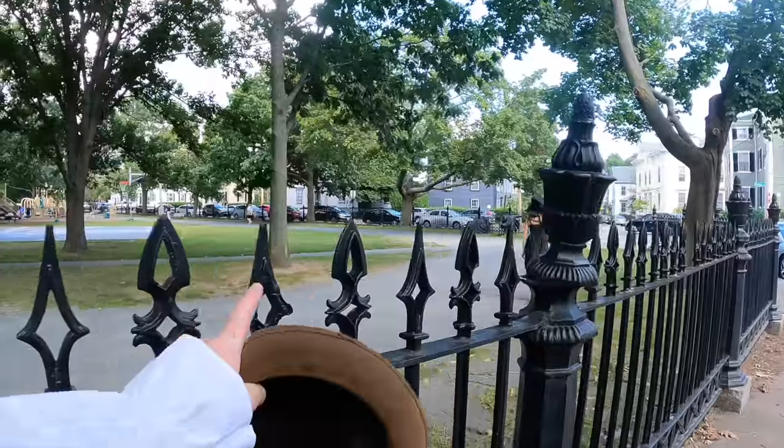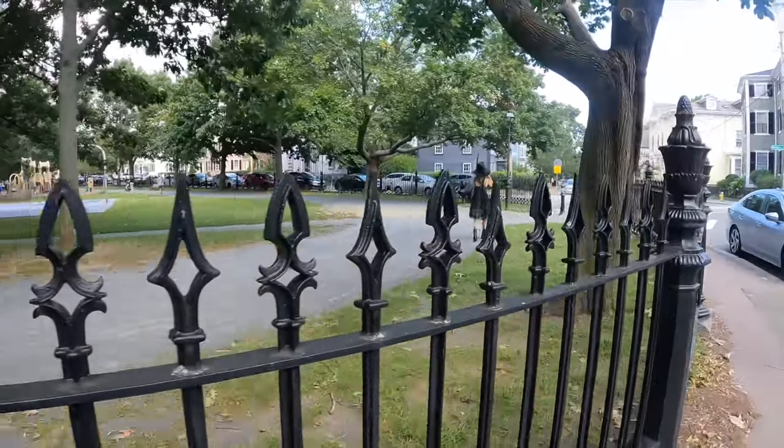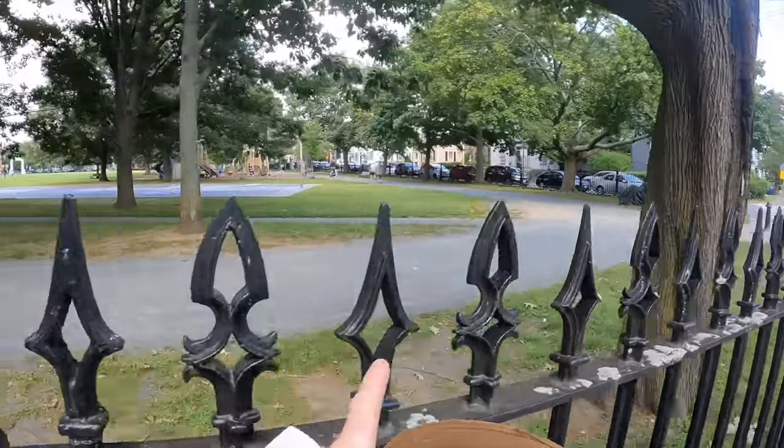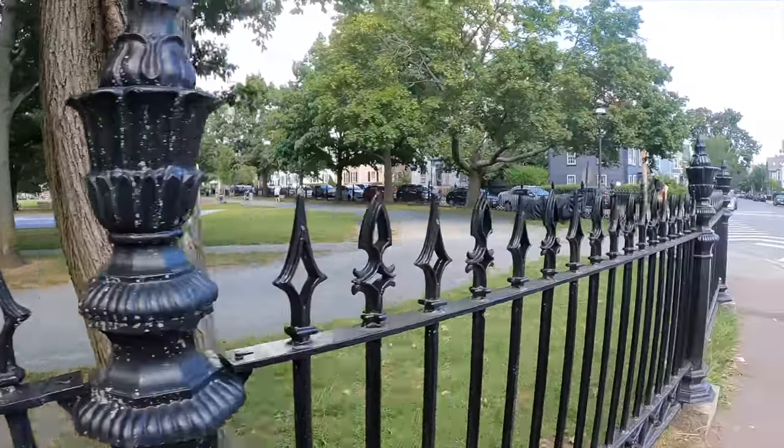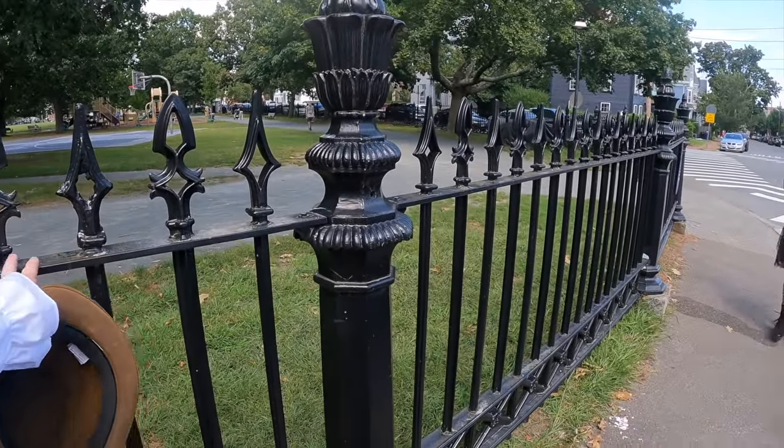So these metal pillars are all in the movie too. So this fence is a screen used prop technically. This is a screen used prop right here technically.